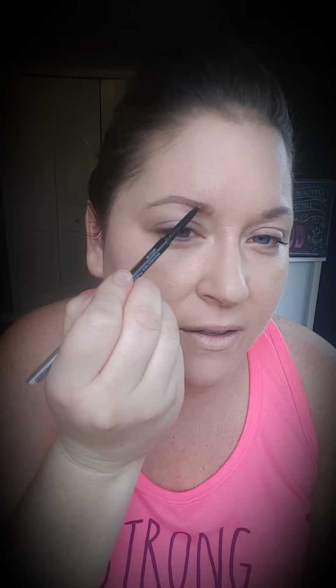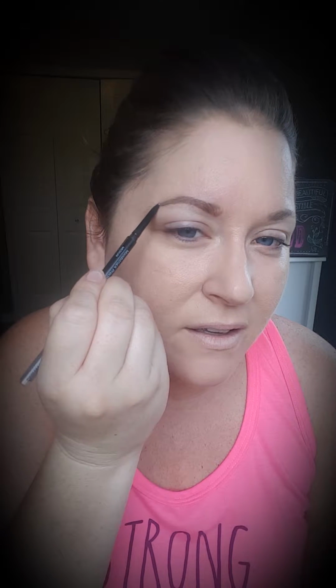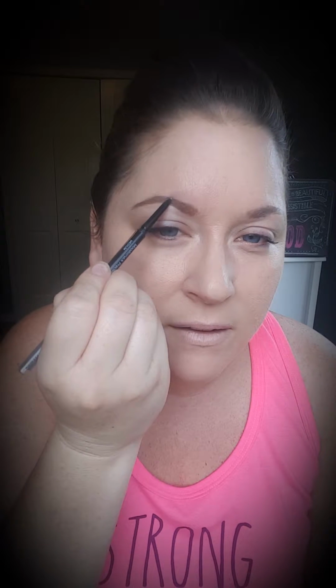And as you may have seen, these pencils are miracle workers. They go on so easy. I use the medium. In my opinion, I could probably pull off the dark as well. But you really just follow your natural hairline. Kind of fill in all those little holes you have in your eyebrows.